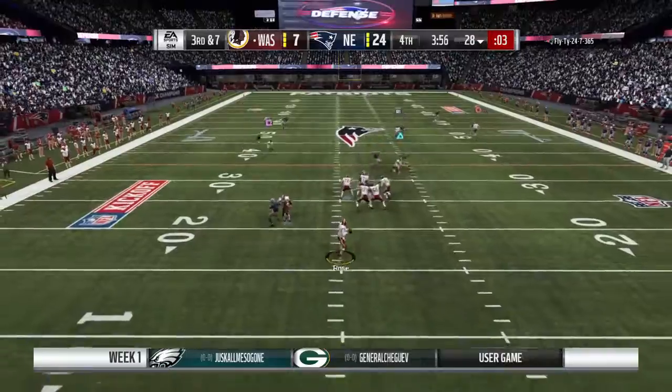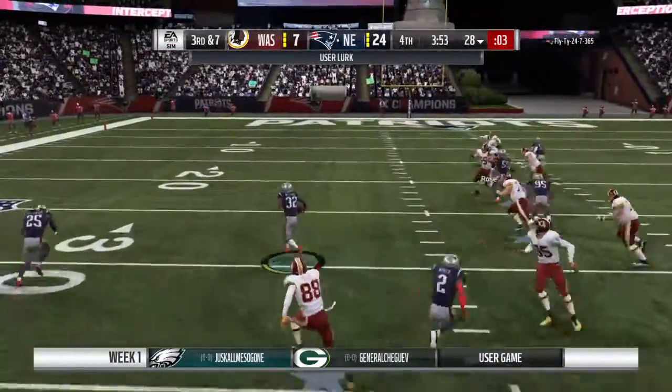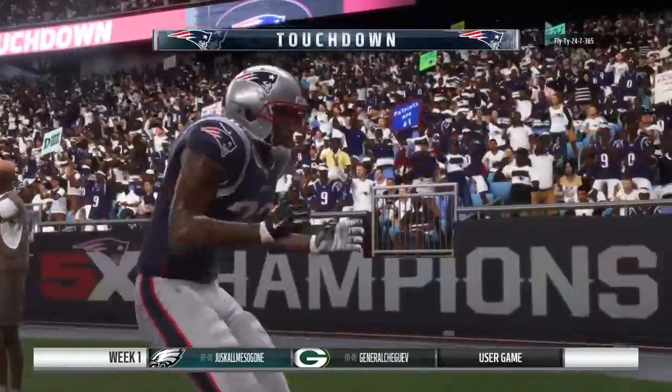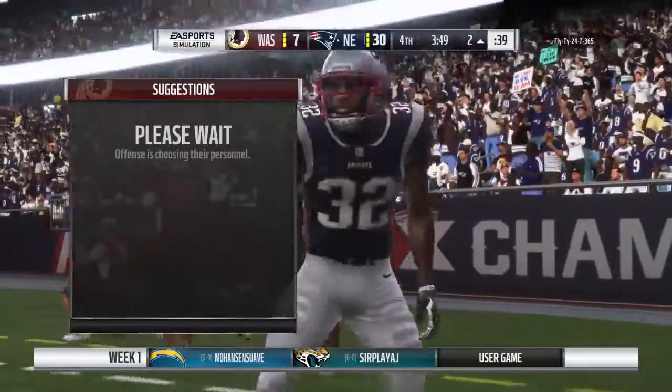Operating from the gun. Rose. And my goodness, another interception. Picked by Brandon Williams. And he will score. Touchdown, Patriots. That's the story of the game.